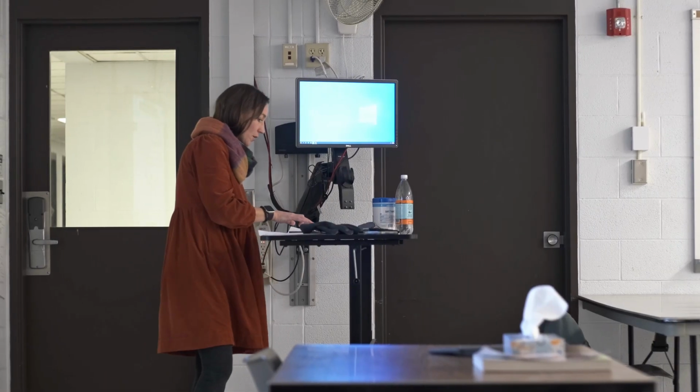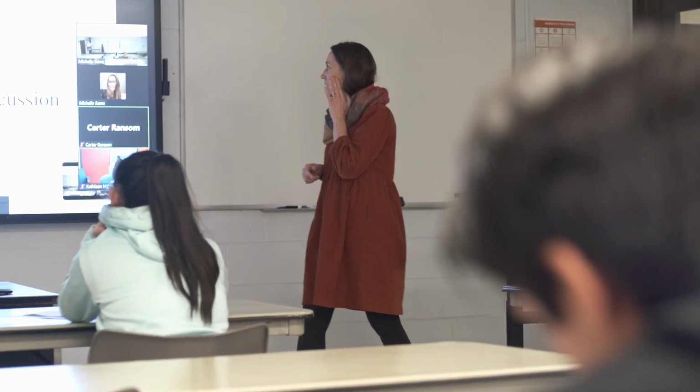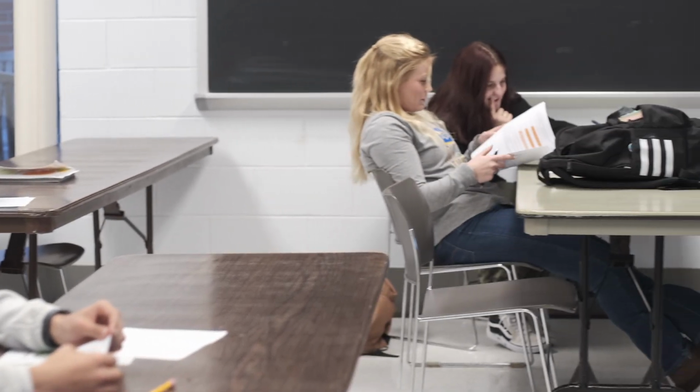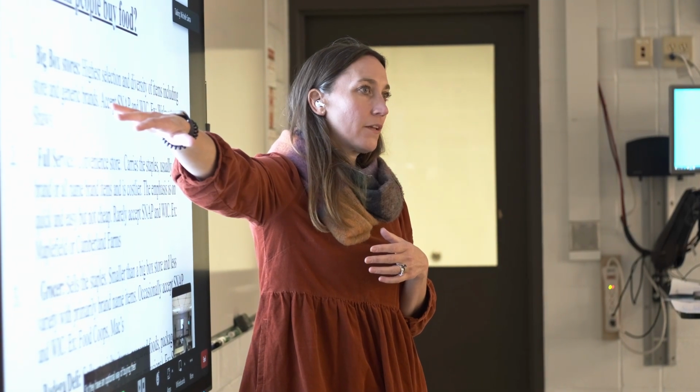I oftentimes will log in to Zoom as myself, and then again as myself, but using my iPad, so that I can use the iPad as a whiteboard. And what I found is that if I share my screen via my iPad, then everybody can see it clearly. I don't have to worry about the color of the ink or whether or not Zoom participants can read the board, because everything is being displayed on the screen.